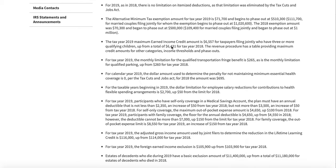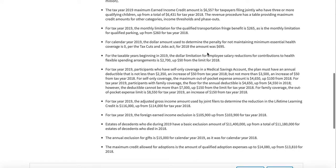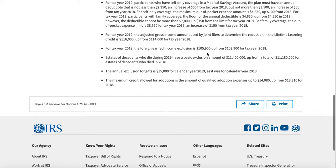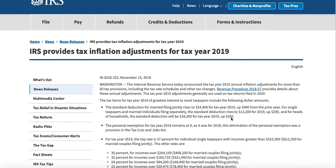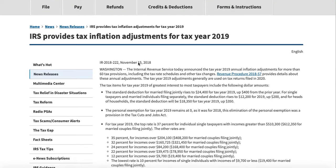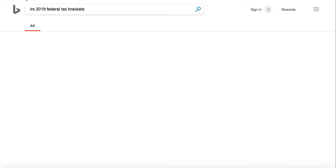So in Chapter 8, we talk a little bit about credits, and this gives you the maximum earned income credit. See if there's any other credits that they talk about. Don't see any. Oh, yeah, qualified adoption expenses, that credit changed as well. So when you get into practice, you'll get push notifications. You'll be signed up for some sort of push notification that will tell you what the changes are, because you can see this came out November 15th of 2018, and you can do some research.